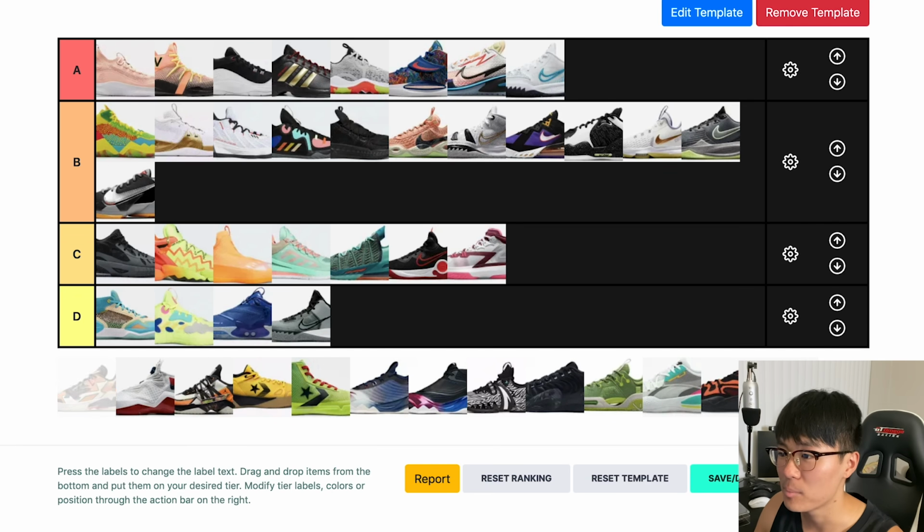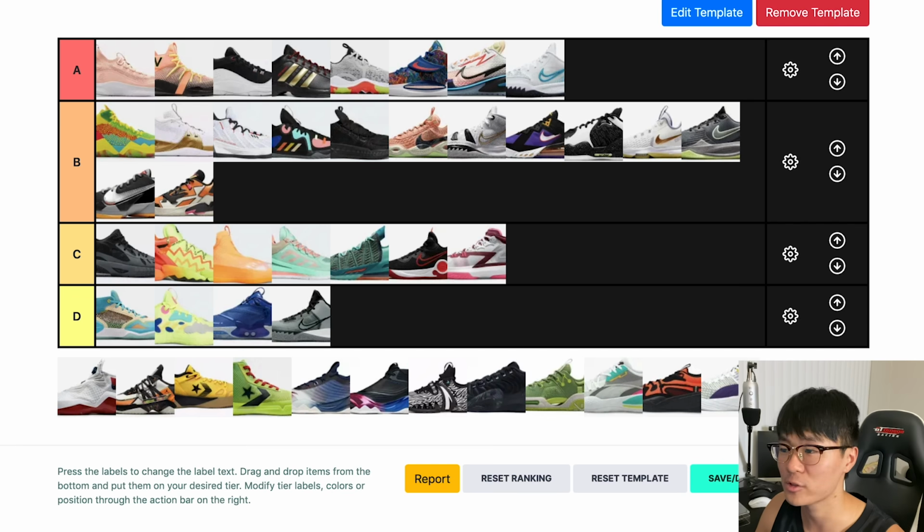All right, Why Not Zero 4. I give it a B. B tier. Why Not Zero 4 is a solid shoe, pretty good price. I love the forefoot double stack Zoom unit. Traction is solid. Materials are thin. It's a lightweight shoe. You are a little bit high up off the ground, and lateral stability is not the best, but other than that, solid performer.